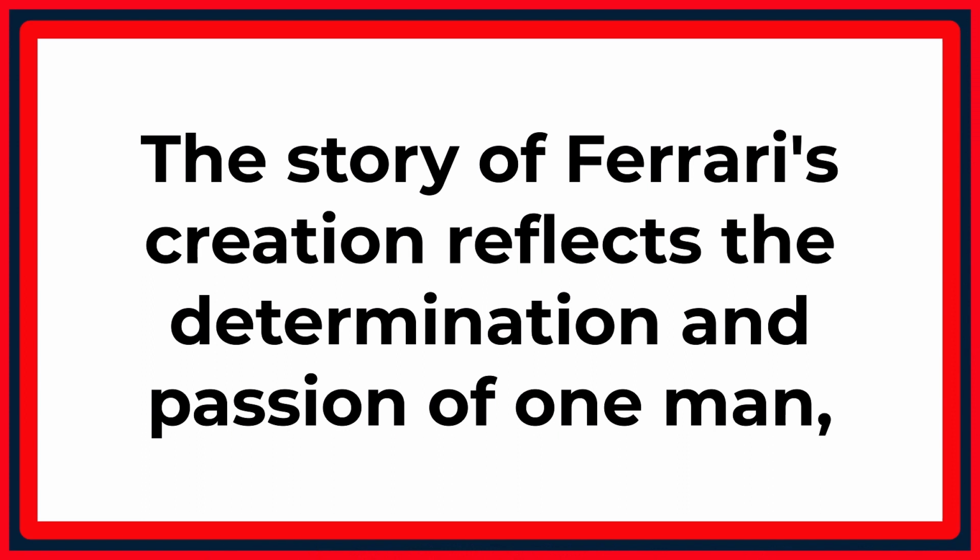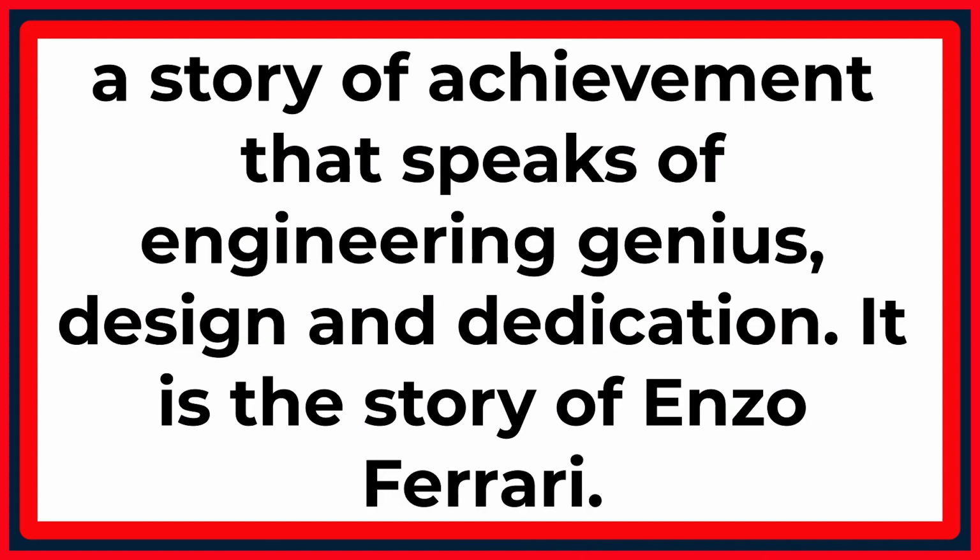The story of Ferrari's creation reflects the determination and passion of one man, a story of achievement that speaks of engineering genius, design, and dedication. It is the story of Enzo Ferrari.